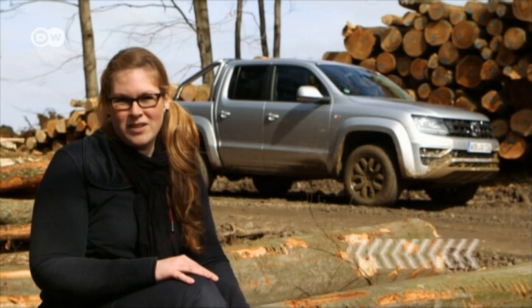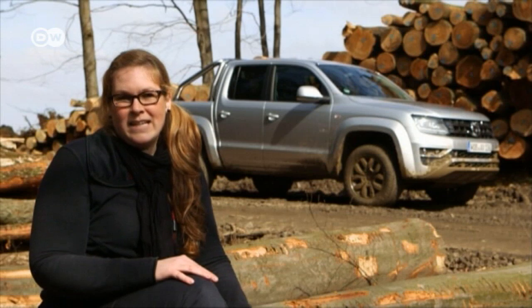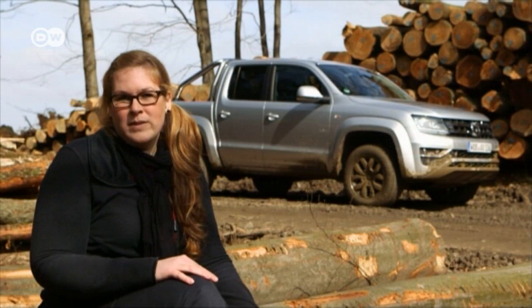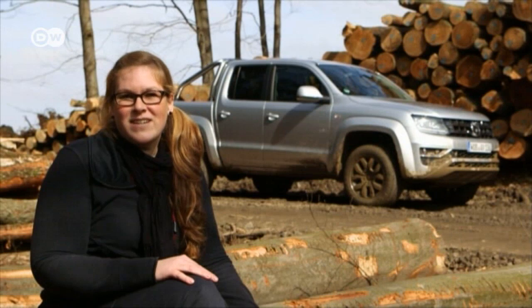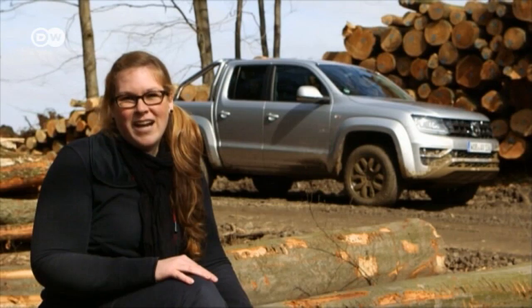Ines points out another reason for picking the Amarok is just to show off in town with the pickup look. But the Amarok's natural habitat is off the road. Its V6 diesel provides enough power, and the 4Motion all-wheel drive and other technological perks give it all it needs to get from A to B.